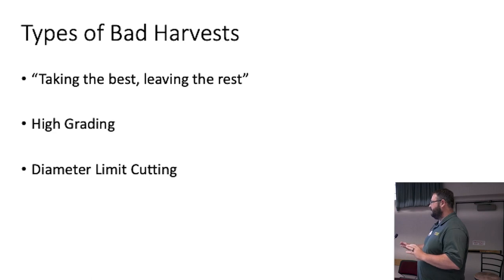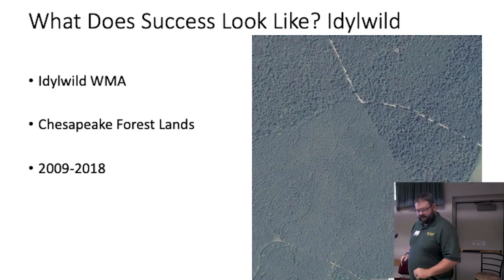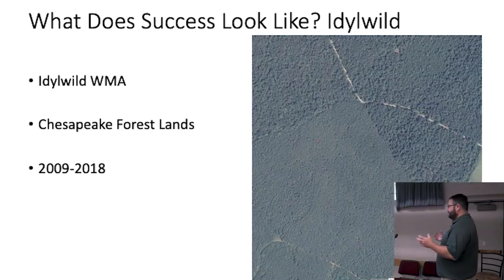Because a lot of what we're going to be speaking about the rest of the day, the case studies we're doing, we're going to be talking about managed early successional habitat. So I wanted to take a minute and say, what does success look like?